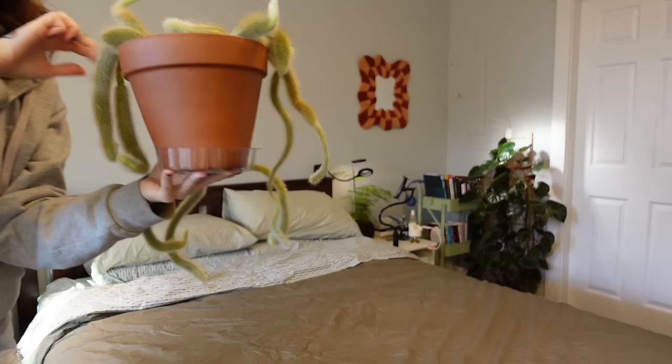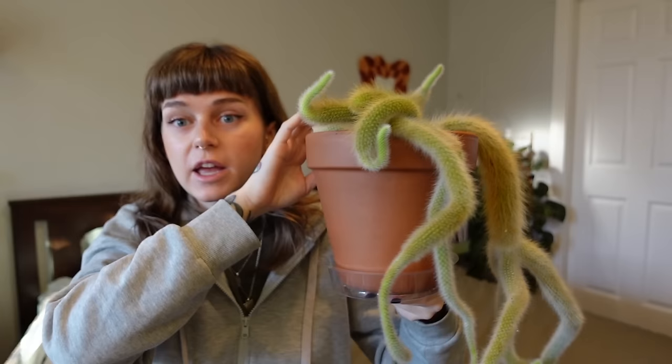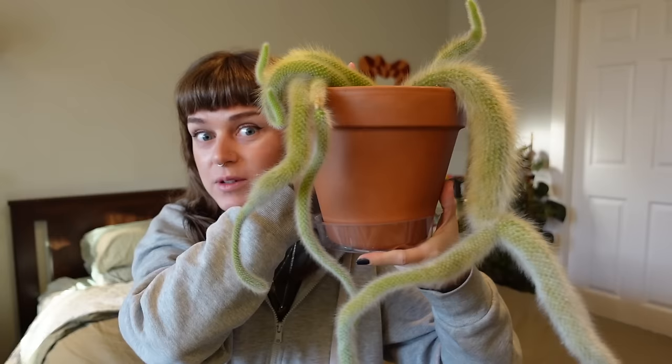Okay, I think that looks straight enough. I've already had to tweeze two spikies out of my hand, so I'm gonna try to be careful. But yes, the monkey tail. She has been fasting from water since, oh gosh, I think October, and it is now February.